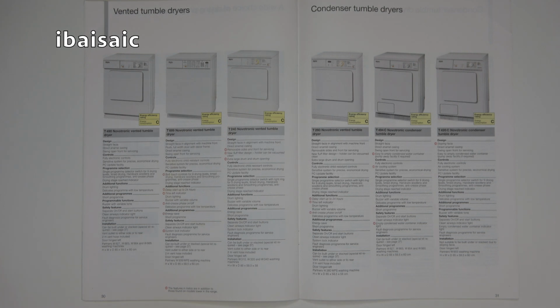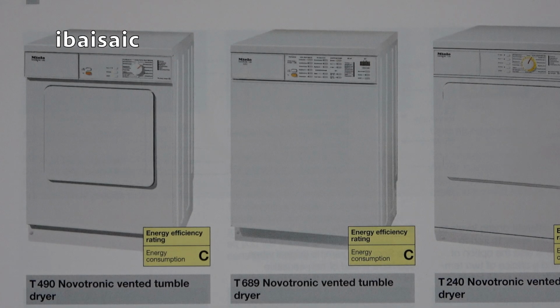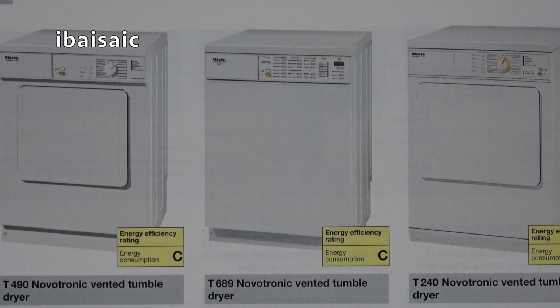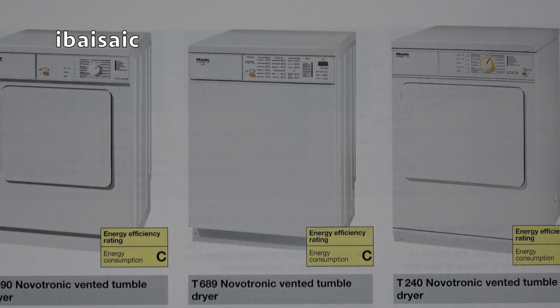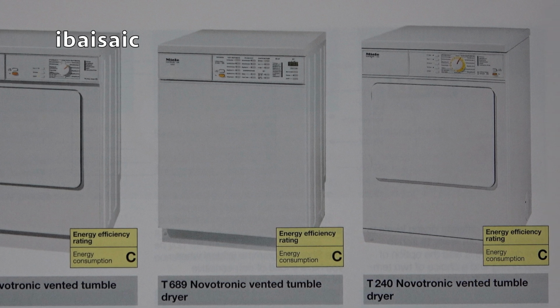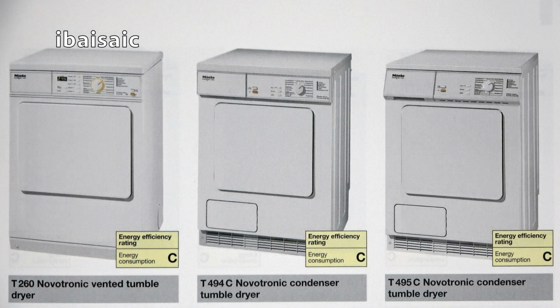Vented and condenser tumble dryers. T4090 Novatronic vented tumble dryer. T689 Novatronic vented tumble dryer. T240 Novatronic vented tumble dryer. Vented and condenser tumble dryers. T260 Novatronic vented tumble dryer. T494C Novatronic condenser tumble dryer. T495C Novatronic condenser tumble dryer.